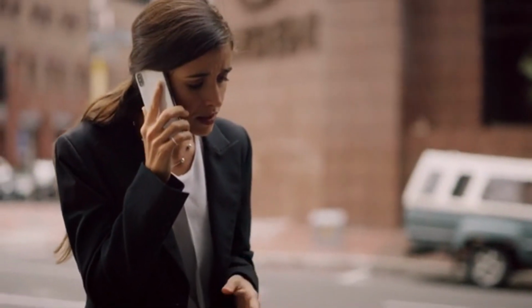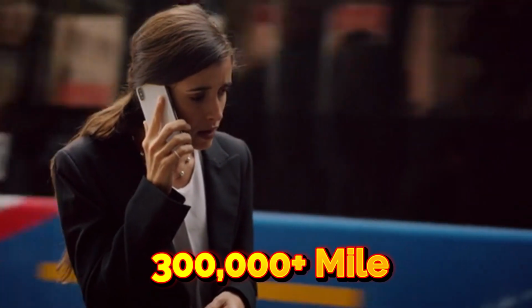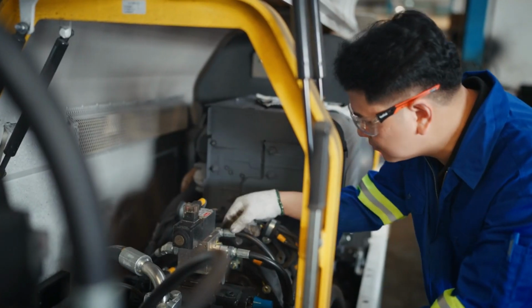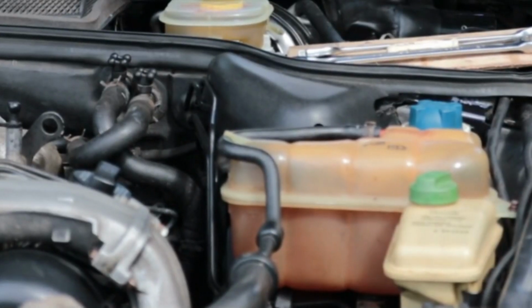Ask any mechanic who works at a shop that specializes in high-mileage vehicles. Ask them what the owners of 300,000-plus mile cars do differently. They'll all say the same thing. They prime their oil systems every time, without fail.